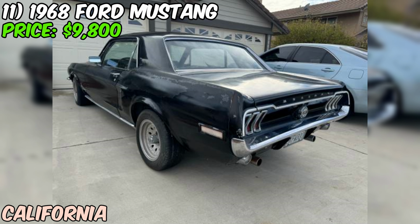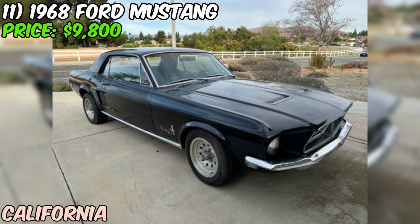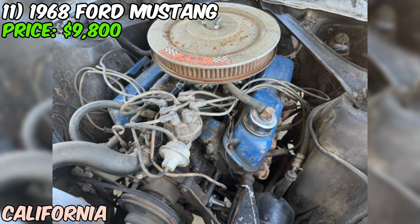First things first, let's talk about what's under the hood. This Mustang is packing a 289 V8 C-Code engine, which means plenty of power and performance. And with a C4 automatic transmission, driving this car is a breeze, even if you're not used to a manual shift.